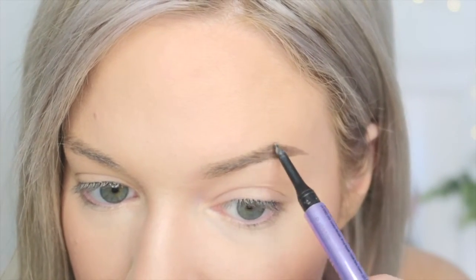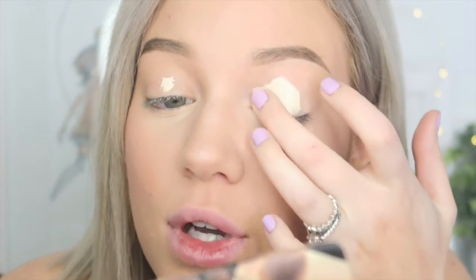So for my next step for my eyes, I don't actually do too much. I don't actually use much for a primer either, but I do like to take a little bit of my Tarte Shape Tape just like on my lids to help even out any coloring that's on there, and I'll just use my finger to pat it out. This especially works if you cut out your brows.